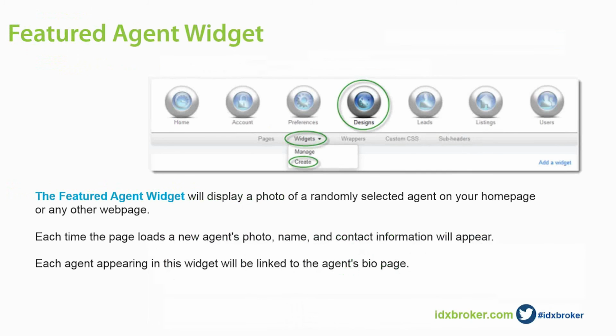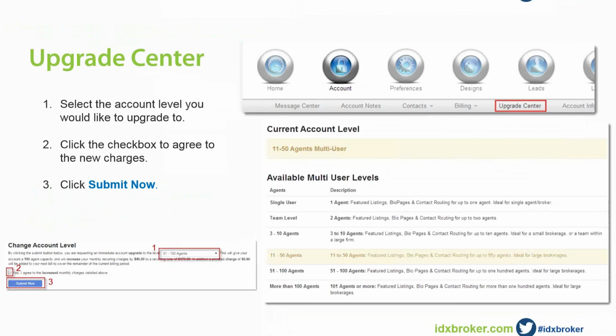And again, a featured agent widget is basically allowing a photo of your selected agents to display on a homepage, sidebar, or any web page really, and it will display the basic information of those agents for the lead to click on and then arrive at their bio page or eventually end up on their personal website, depending on how you've set it up. And I'll show some examples in a minute.